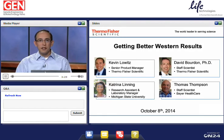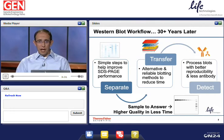Let's talk about Western blotting, which for over the past 30 years has become one of the most ubiquitous but also laborious techniques used by life science researchers globally. It's used to measure semi-quantitatively protein levels using size-based separation coupled with high-affinity immunodetection. And really, for many of us doing Western blotting, it's all about the journey from going from a sample to an answer.